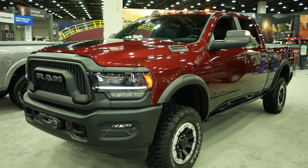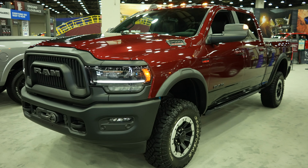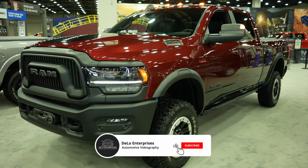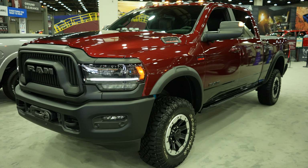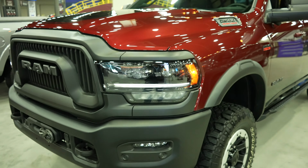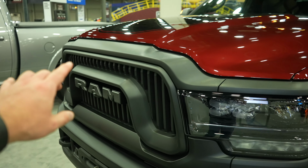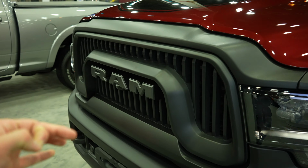Hello everybody, today I'm at the North American International Auto Show taking a look at this 2022 Ram 2500 Power Wagon. This is the 75th anniversary edition, so it's only available in the 2022 model year. Starting off up front, you are going to have the blacked out limited style LED headlights as well as fog lights, and the 75th anniversary edition limited style grille.